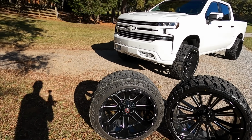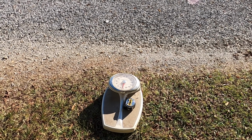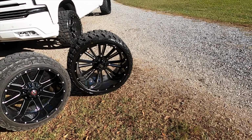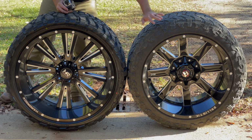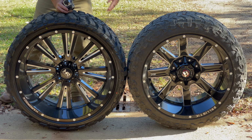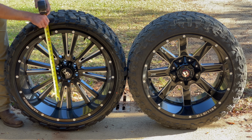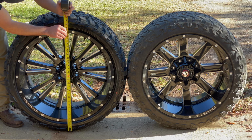But let's go ahead and roll these things over to the flat ground. We'll set the iPhone up, we'll measure them, and then we'll weigh them and have a direct side-by-side between them. So these are brand new. These are obviously not going to be a little bit shorter than they come brand new, of course, but we're still going to compare them. So let's go ahead and measure them. None of these ever measure out to the full number.